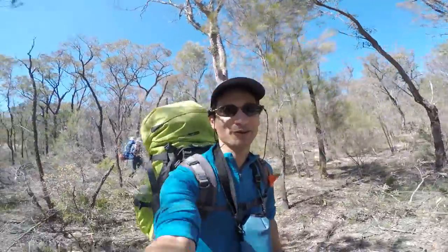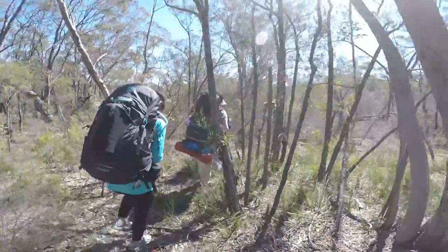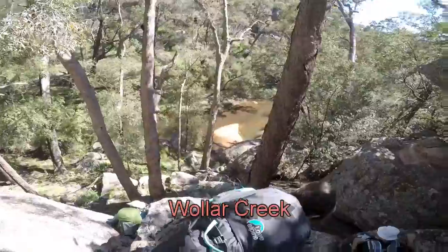The first bit's a bit of scrub bashing. Talking to the camera. We nearly made it to the river, all the way down there.